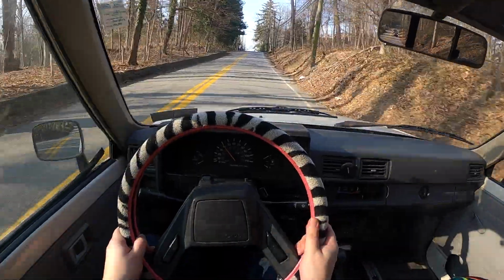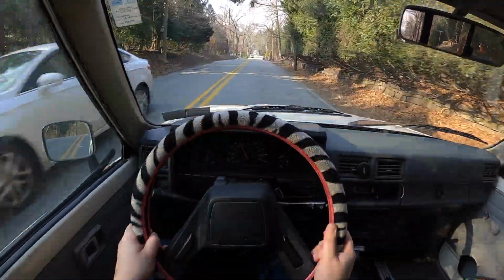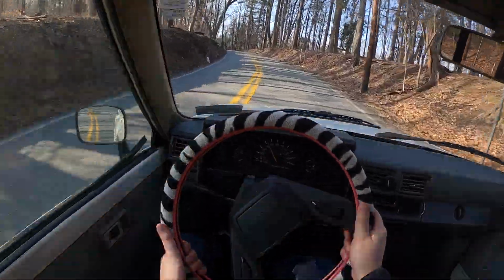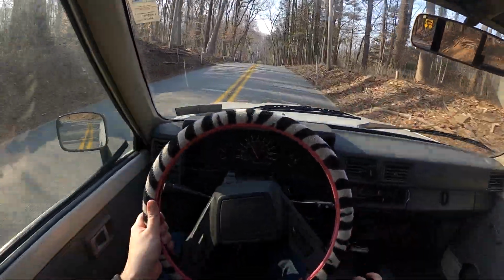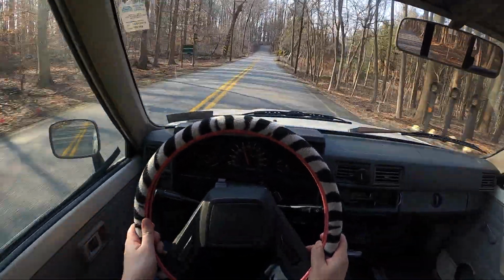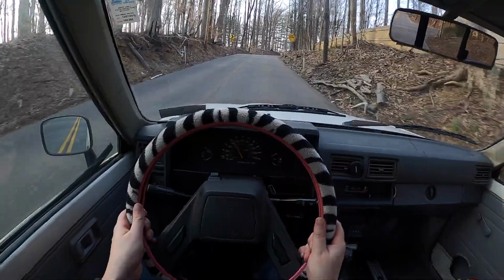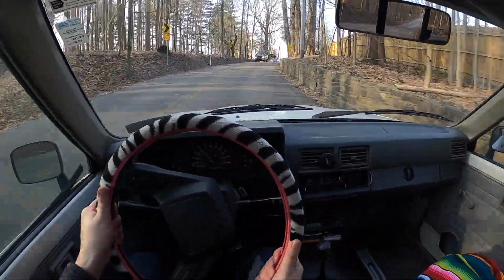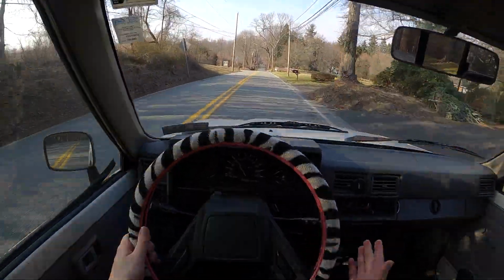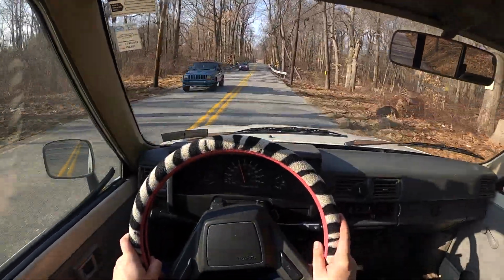Gonna have to downshift for this hill. It struggles a little bit getting up the hills, I will say that. To get around this other corner here. Yeah, when you're going just a little bit too fast, it's not the most confidence inspiring. You don't want to push this truck past what it's capable of doing.